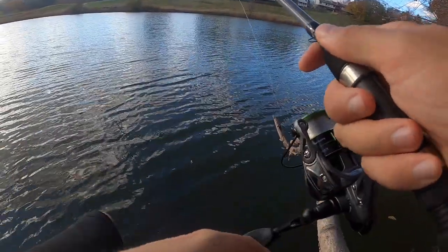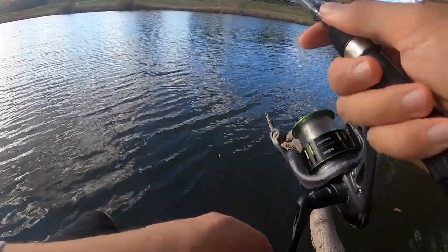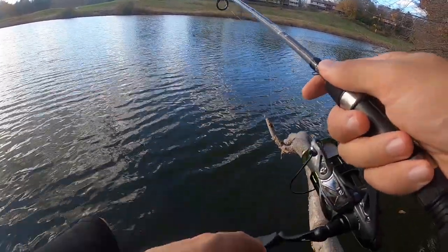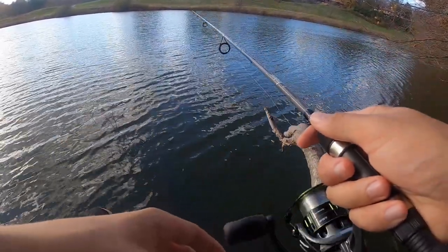Honestly, I don't know what else is in this pond. I know there's bass, I know there's crappie. It's gotta be sunfish. No, there's definitely sunfish. I don't know what else. It's a mystery pond that I've honestly barely touched.